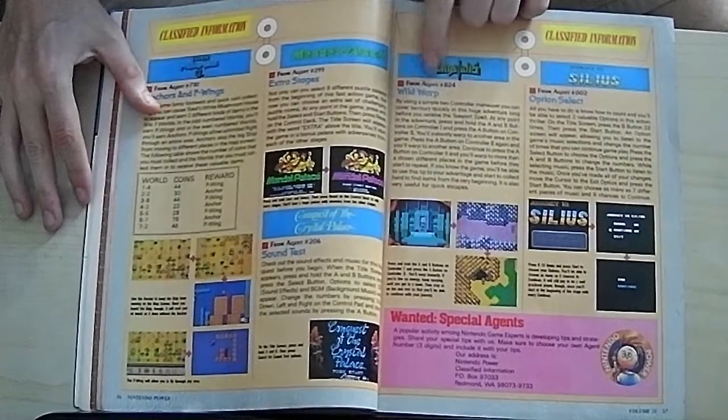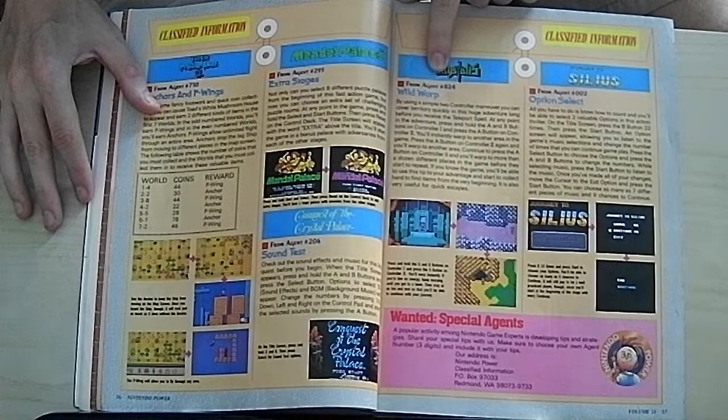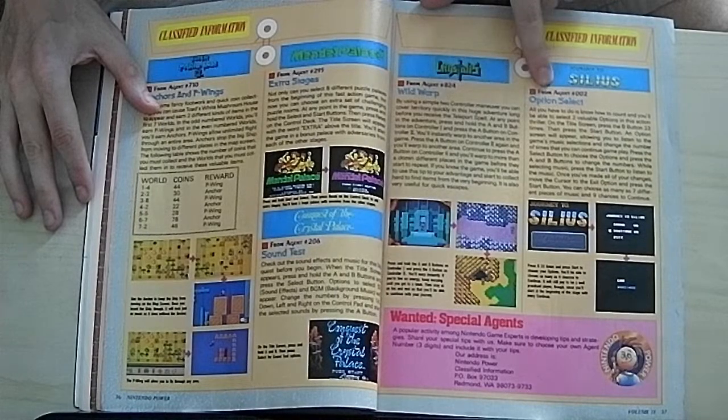So here's some tips for one of your favorite games, Soulfire. Crystalis, Wild Warp, and one for Journey into Silius, an option menu that gives you a sound select. Or you can, oh wow, you can increase the number of continues too.